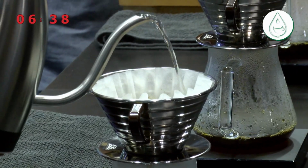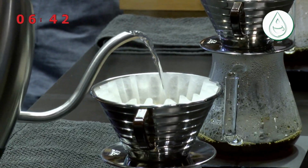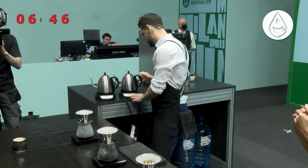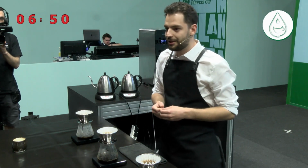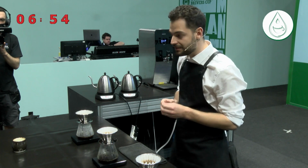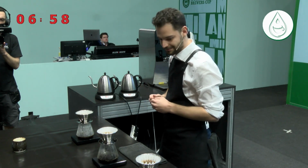To extract all the wild forest fruit characteristics trapped in this coffee, without any bitterness in the aftertaste, I ground my coffee on medium to finer grind settings. To be specific, 19 clicks on my Comandante hand grinder.